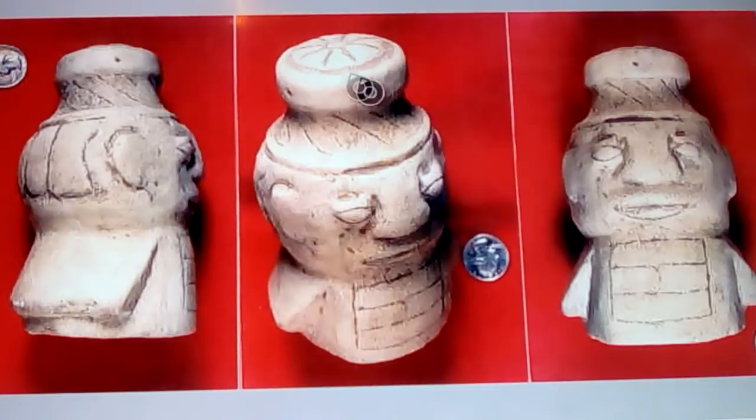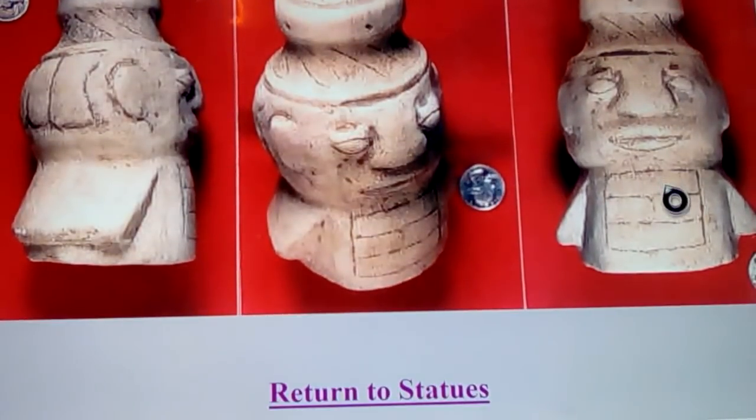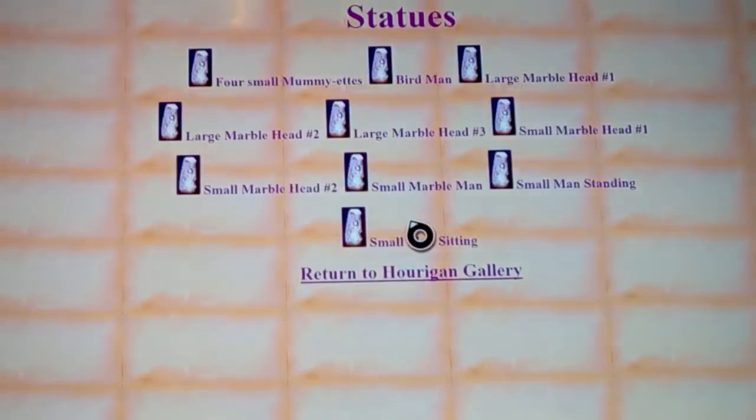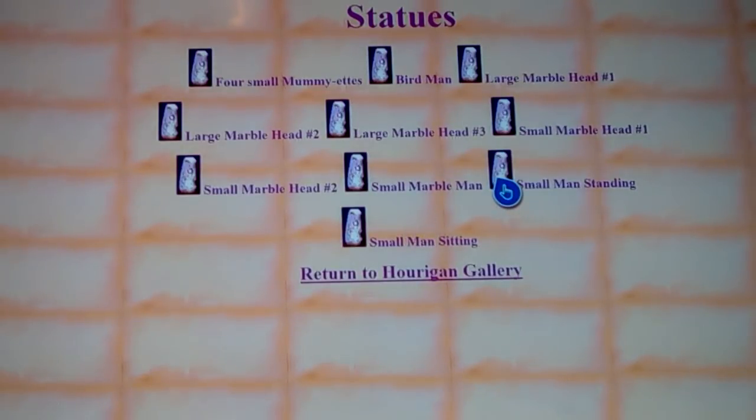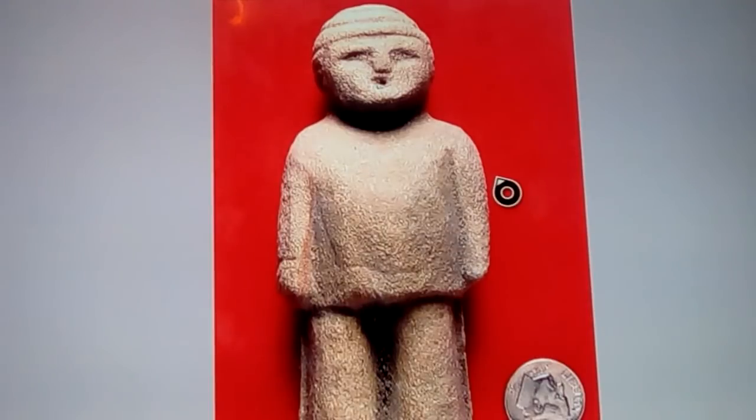Swirled turban hat, 8-spoked sun symbol, sun-worshipping people, it looks like, here, top of their head, breastplate type thing. What is this? That is a quarter. This thing is huge, a lot bigger than some kind of salt shaker. Let's continue. Marble man standing. Wow, that looks like that Göbekli Tepe kind of looking guy with the blue inset eyes a little bit.